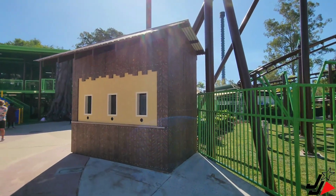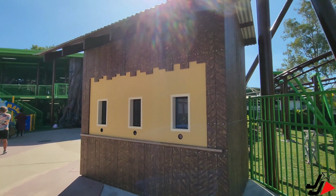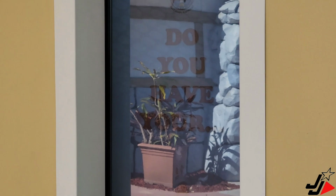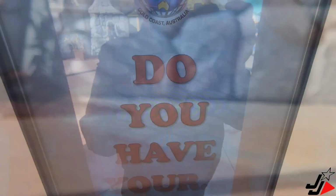So the self-service ride photo kiosk is here, and it looks like it's open now, and it's displaying the photos from Kenny's Forest Flyer. There's a bit of reflection, so we can't really see.